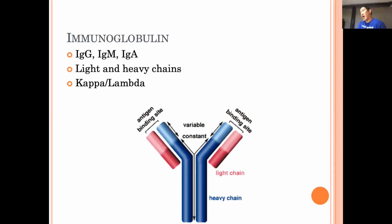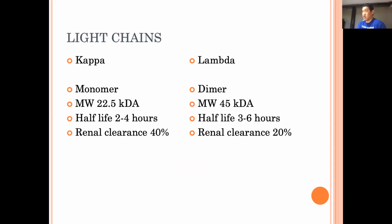So you have an abnormal plasma cell that is making some kind of clone, and it could be IgG, IgM, or IgA, and it will be either the light chain or the heavy chain, and if it's a light chain, it will be either kappa or lambda. You can have IgM, which is also called Waldenström's. You can have IgA kappa. You can have IgG lambda, like this patient. You can even have heavy chain disease. All of those would fall under the category of plasma cell dyscrasia.